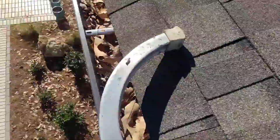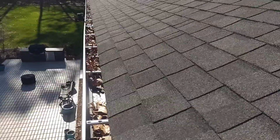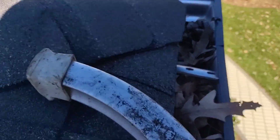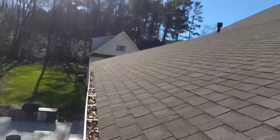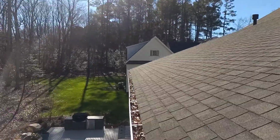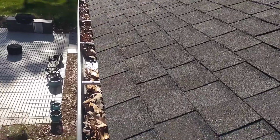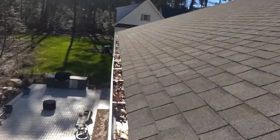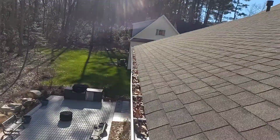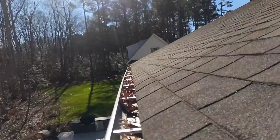Alright, so I'm up here, whoop, there we go. So I'm up here on the back, and they look to be pretty darn full and dry, so I'm definitely going to bring the blower through here. I'm going to blow all this out, but this is pretty impressive, so I'm either going to get him set up on a biannual service or possibly gutter guards, we'll see, but definitely going to set him up on something routine.